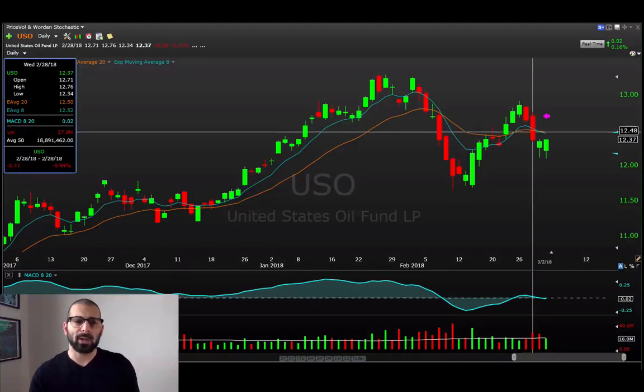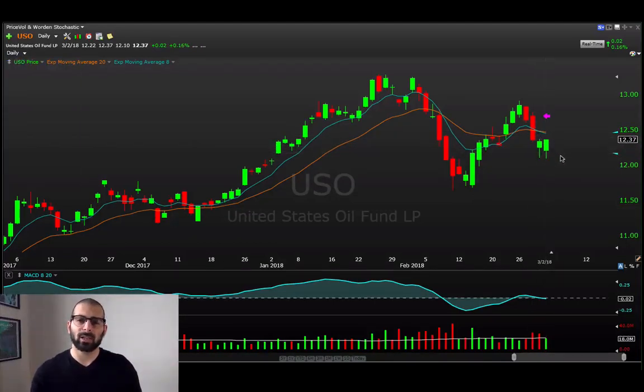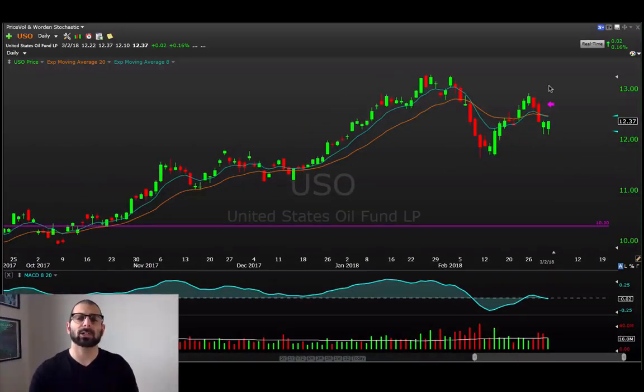That trade would have worked out. We got a nice follow through selling day on Wednesday, but then we saw some late week stabilization here. So it's kind of in no man's land. It's in this consolidation pattern now.